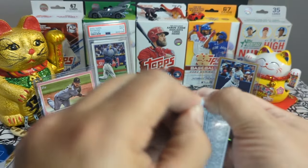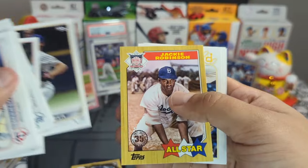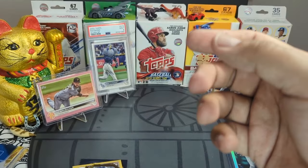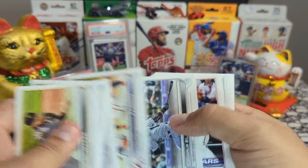All right. Next pack. Man, that was a nice one. Wish it was someone else. We got a nice Jackie Robinson insert right there. And base. All right, we're about halfway into this box. There's the other one right there, the base.